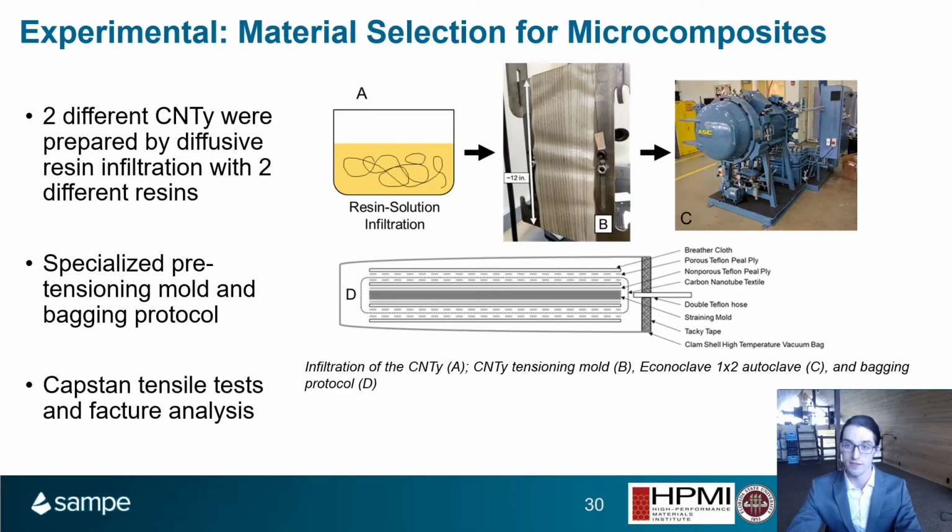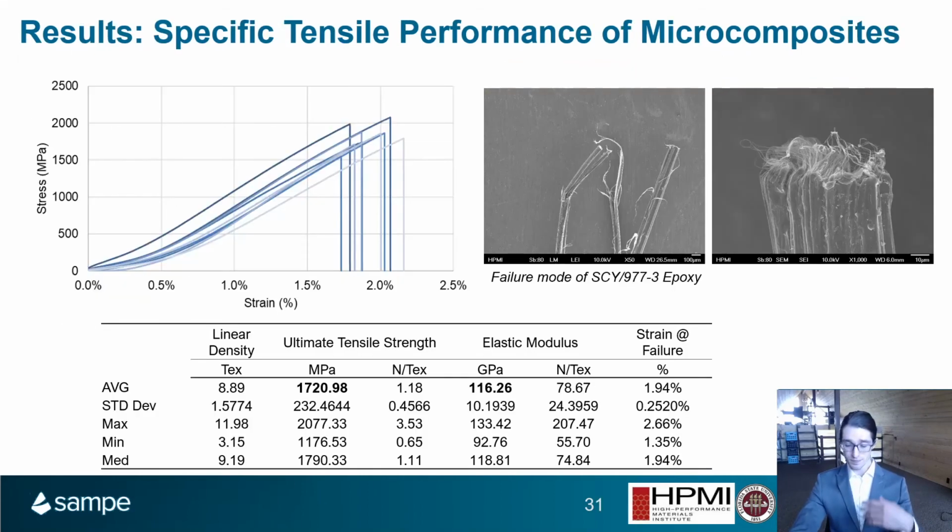We also autoclaved to try to overcome some of the wettability issues. Lastly, we maintained the capstan testing and fracture analysis technique to see how our mechanical properties had changed. And without going through every single possible combination, let me show you the best of the best.